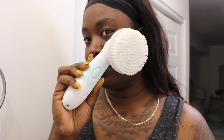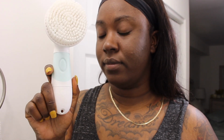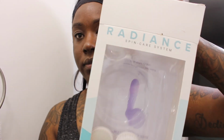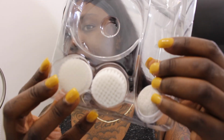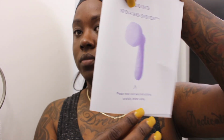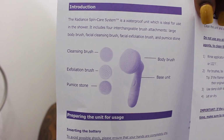And then here is the Radiance spin brush from, I believe you pronounce it Duvolle. I'm sorry if I can't pronounce it, but they did send me this spin brush. I actually really love it. I used to have one years ago from Vanity Planet, but this is the Radiance spin brush system. It comes with a body brush, a pumice stone brush, and two cleansing brushes. I use the body brush for my face because that's my business. So here's a little pamphlet showing which each brush is for.